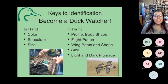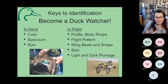All right, so keys to identifying. Become a duck watcher. It's really cool if you can get out and actually see birds in the wild. Right now, it's a terrible time of year to do that. I guess the competition's in May, so in April you may start seeing some. You'll see ducks in April and May, but it may not be the best weather to get out and see them. But when you have a duck in the hand, it's easier to identify because you can see them right there.